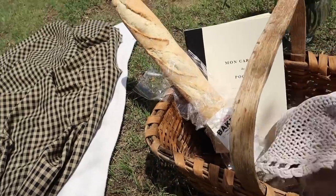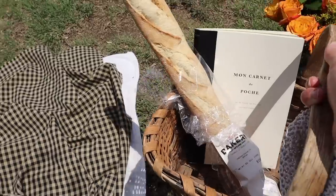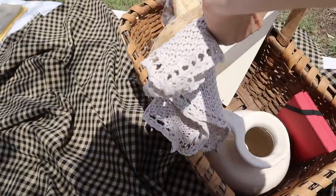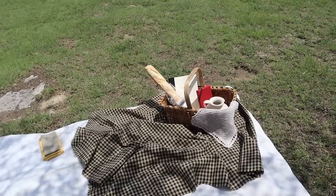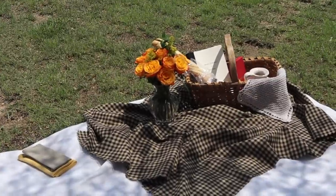and our stuff. I just threw my pretty notebook in here because I thought it was pretty. Sometimes it's about aesthetic, you guys. Oh my gosh, that looks so cute already. Flowers like right here. Oh my gosh, stop.